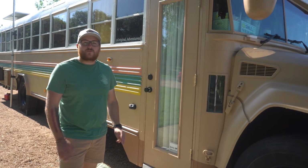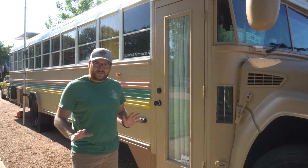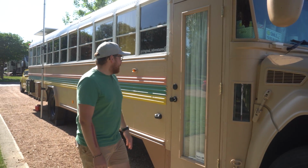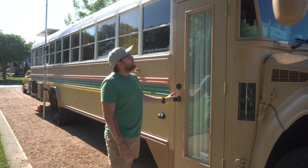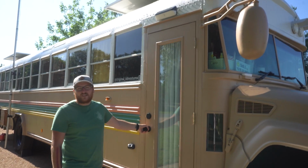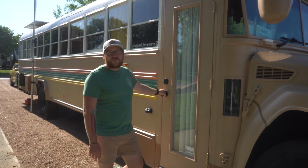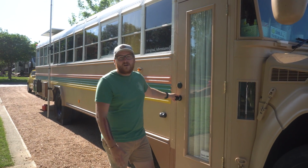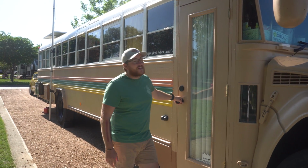So we painted it, which was an absolute hassle, by the way, priming it, scraping all the stickers off and painting it. We put on our own door as well, which I thought was really important, to get rid of the school bus one, because there are a lot of holes in the school bus ones where air can get in and out, and during the winters when you're trying to keep that warm air inside, it's not very effective.